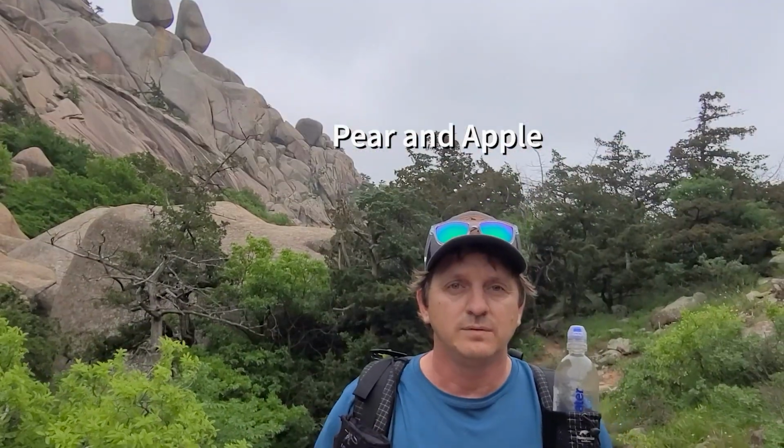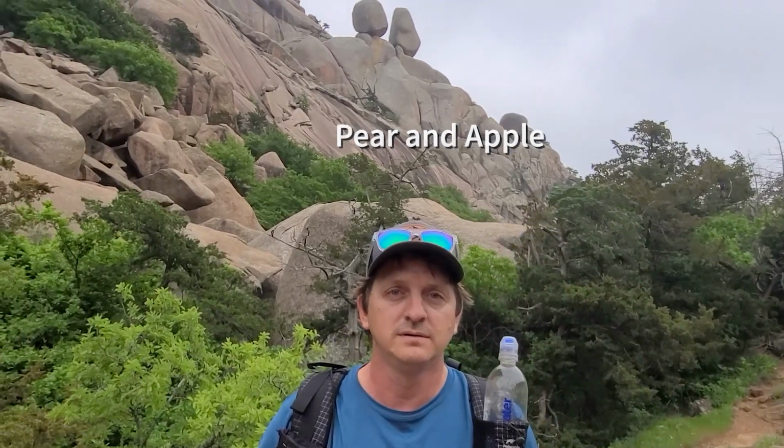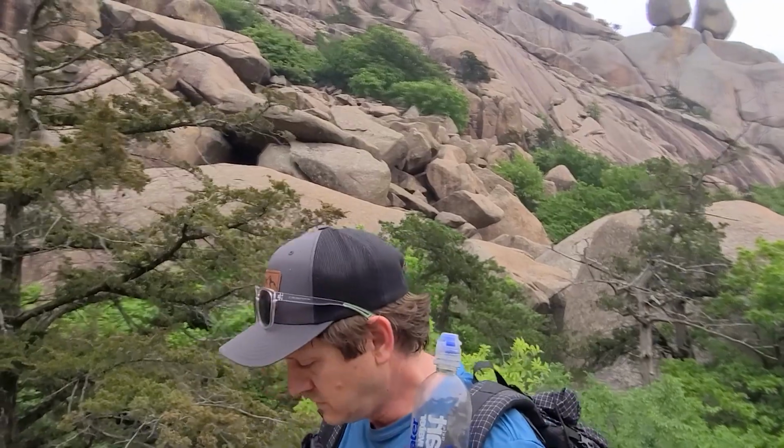Here's a decent view of the Pear and Apple right there behind me. That's directly above the cave or the rock rooms that we were just in.